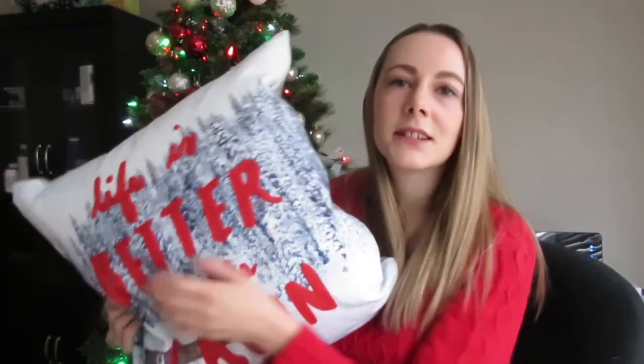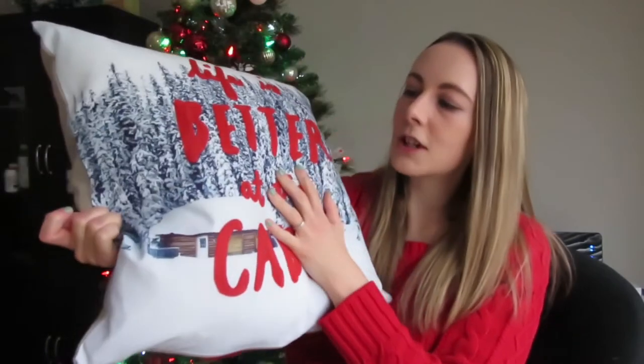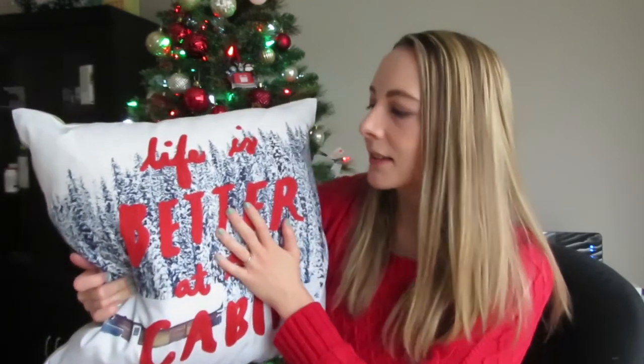Next is this pillow I got at Chapters. I absolutely love the color and the message. When I saw the message on here, I was like, oh my gosh, I have to buy this. I don't know if anybody feels like that, but when they see something and they're like, this is so me, I need to get it. So the message says, life is better at the cabin.